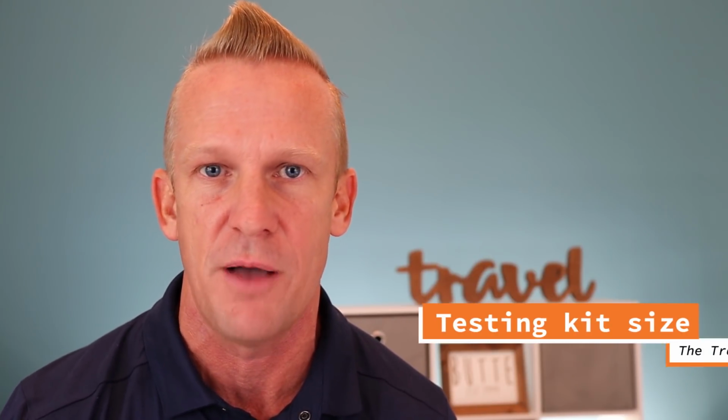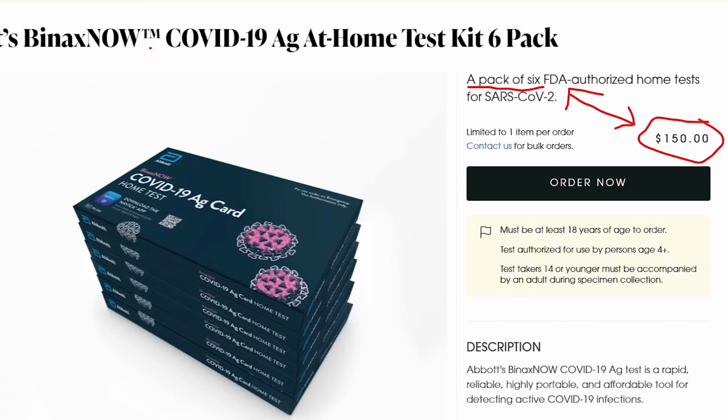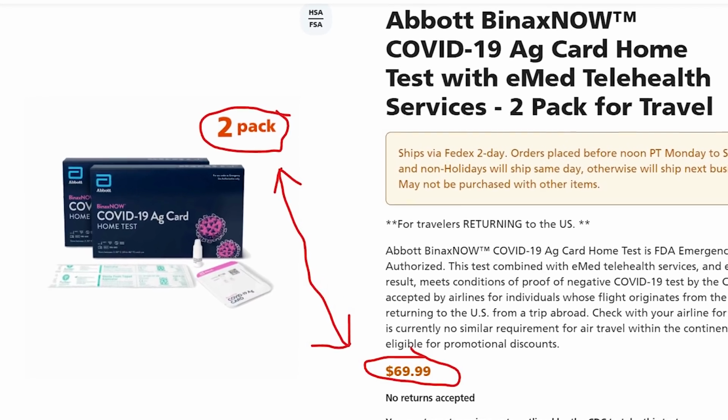Okay, the 3 updates with those at-home testing kits. This first one is pretty basic. The second and the third one, they can be a little concerning. So let's get this basic one out of the way first. This first update has to do with the number of tests that are in a kit when you're ordering from eMed or Optum. eMed and Optum, those are the 2 companies that Carnival has authorized to do the pre-cruise at-home COVID testing. And we noted yesterday that eMed only offered a 6-pack that was $150, and that Optum was only offering a 2-pack that was $69.99.